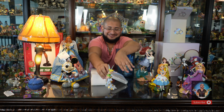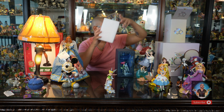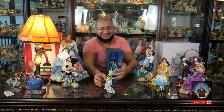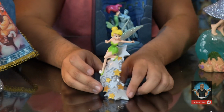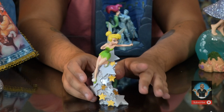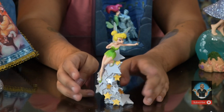And there we have her. It is none other than Tinkerbell. And I mean, how gorgeous is she? She's spectacular. Look at her. She looks amazing. Here we have Tink. And again, what they did from the original vendors, this was all this platinum color, this iridescent like platinum color. And now some of the stars have that gold feature, which I think is amazing.